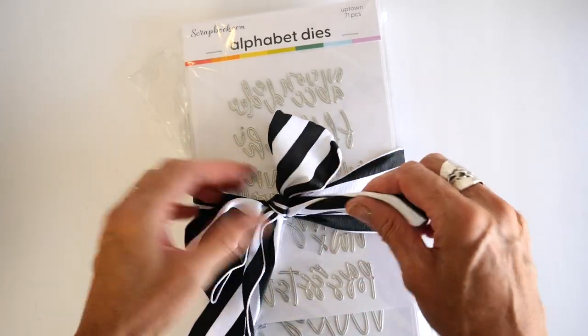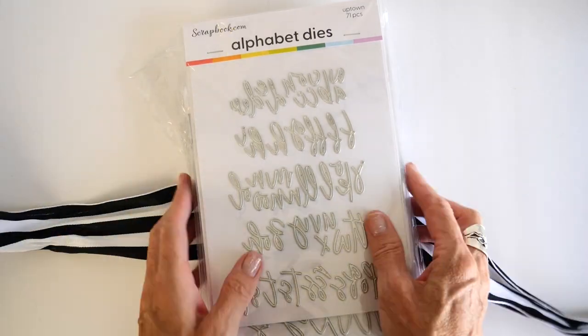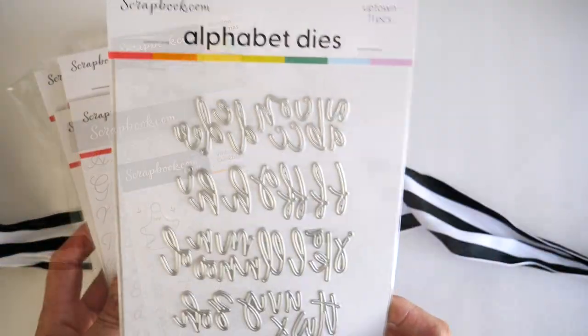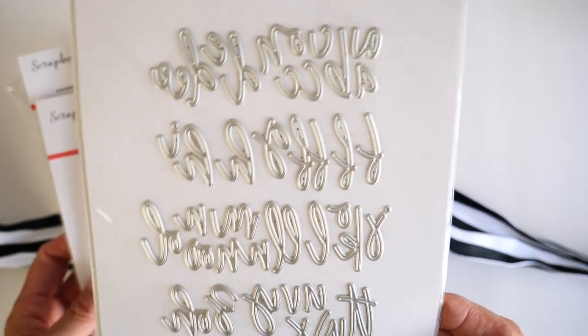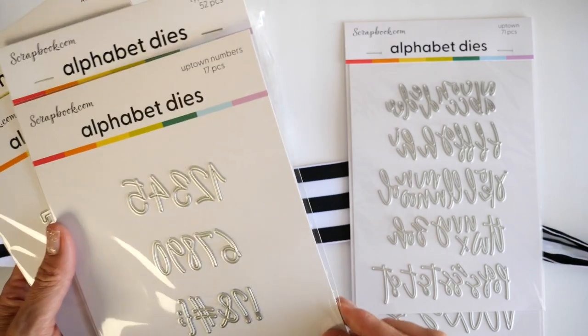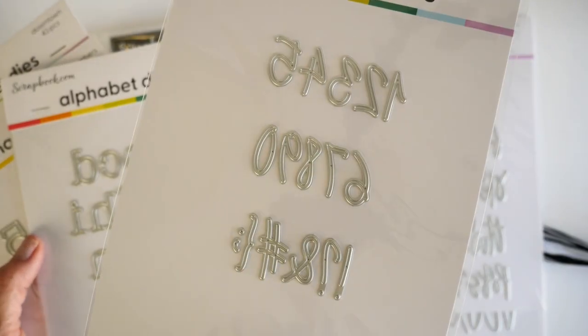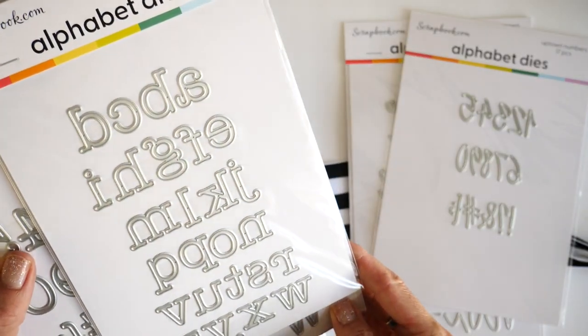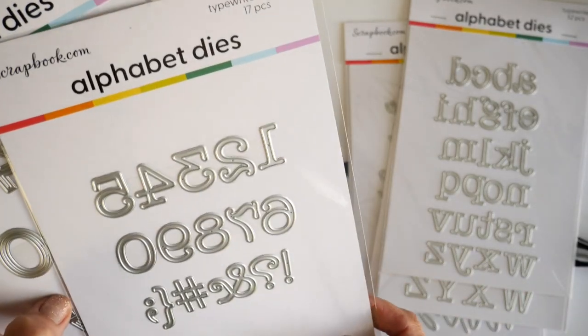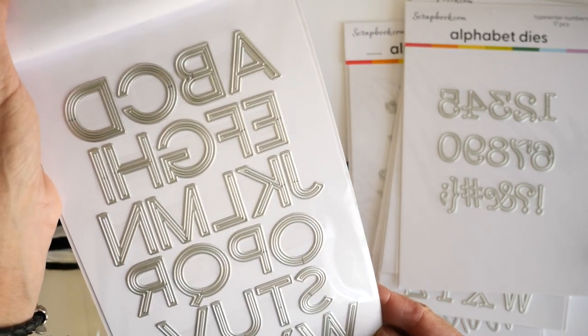Okay, we have stacks and stacks and stacks of dies and stamps. Let's take a look. New dies include this Uptown. It is a handwritten font. Uptown numbers go right with that. Typewriter, gorgeous. So much fun. Typewriter numbers. And then downtown number and letter set combined.